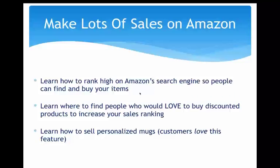Learn to find people who would love to buy discounted products to increase your sales ranking. Because you can't do incentivized reviews anymore on Amazon. It's against the rules. But you can do discounted products where you give people discounts so that you can have them buy your product. And what that does is it teaches Amazon that people want to buy your product. So it gives you what it's called sales velocity. And once Amazon sees people want to buy your product, then they start rewarding you by getting you in front of more people. So we go over how you can do that, because it starts to snowball into more and more sales.